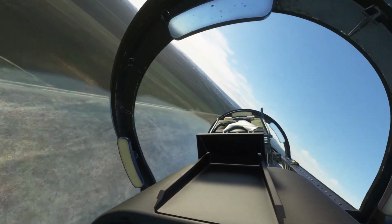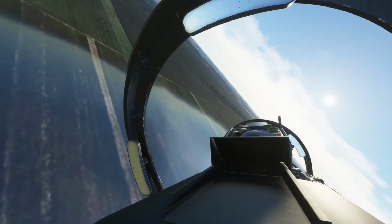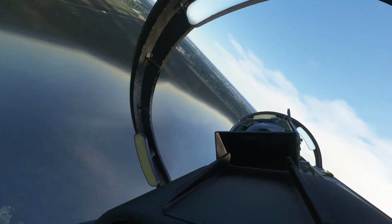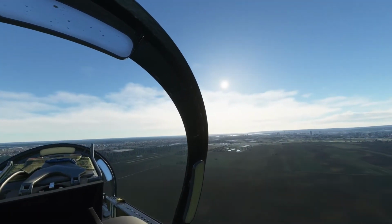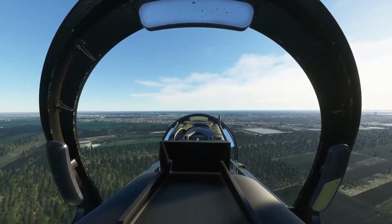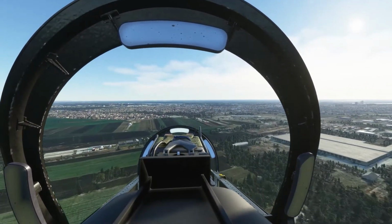Okay, let's turn to the east, in fact the northeast we want. 200 knots, we'll keep it slow. This is a very short route. I think it's only about 40 miles from memory. There's Belgrade down there. Time is 06:59. And there's the Danube River coming up. Get the trim sorted out. A little bit of back trim.